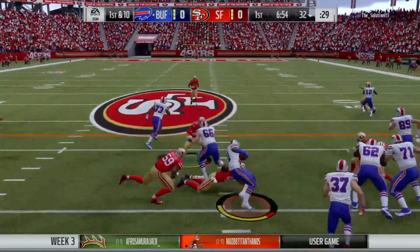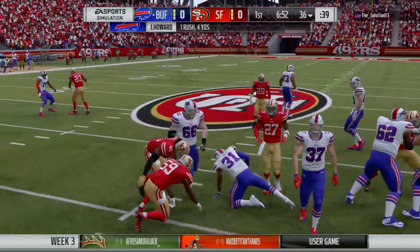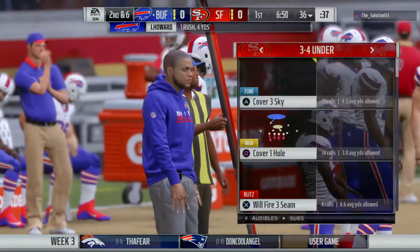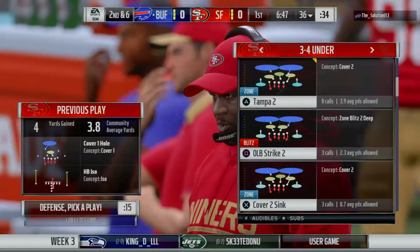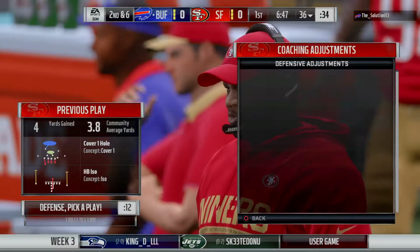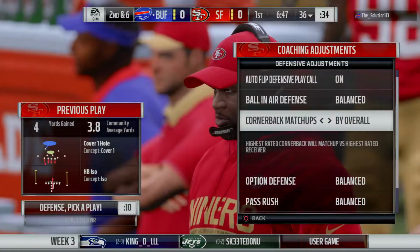Here's carry number 1 for Jordan Howard. And he takes this one across the 35 to the 36, a gain of about 4. I call that play a success. A nice inside run sets up a very manageable 2nd down, a very solid gain on that play.